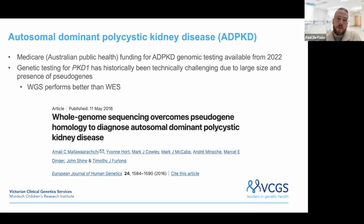But genetic testing for PKD1 in particular has historically been really technically challenging. It's a fairly large gene, but more to the point, it has undergone a number of duplication events over evolution, which means there's a series of pseudogenes with relatively high homology to PKD1, and a lot of NGS chemistries tend to struggle depending on the region of PKD1 you're talking about. Ordinarily, if you're doing single gene testing for PKD1, you're looking at long-range PCR or nested PCR to really get a specific result to avoid those pseudogene issues.